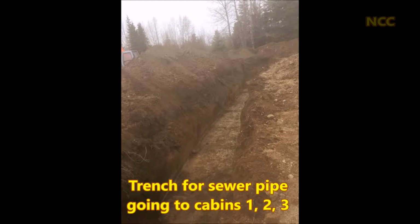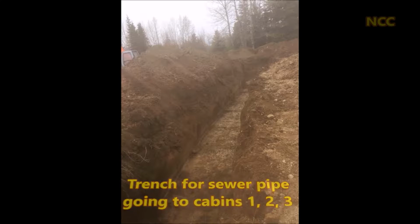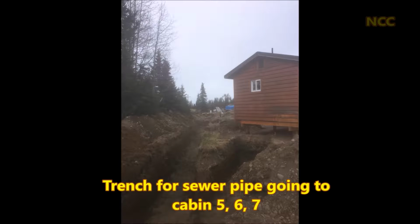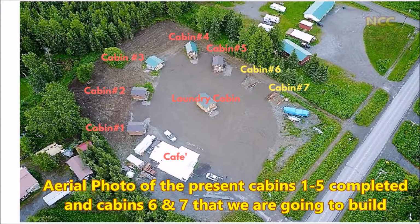The trench and sewer pipe work behind cabins 1, 2, and 3. Another shot of the trench work for 1 and 2. And here a shot of the sewer trench for cabin 5. And then continuing on to 6 and 7. Here's an aerial photo showing cabins 1 through 5 completed, and you can see where I'm going to be laying out cabins 6 and 7.